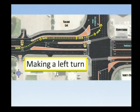And if you notice, too, where we have some land available, there are dual lefts on that movement, so we are taking advantage of more efficiency that way as well. Okay, so the southbound will be dual lefts in addition. Right.